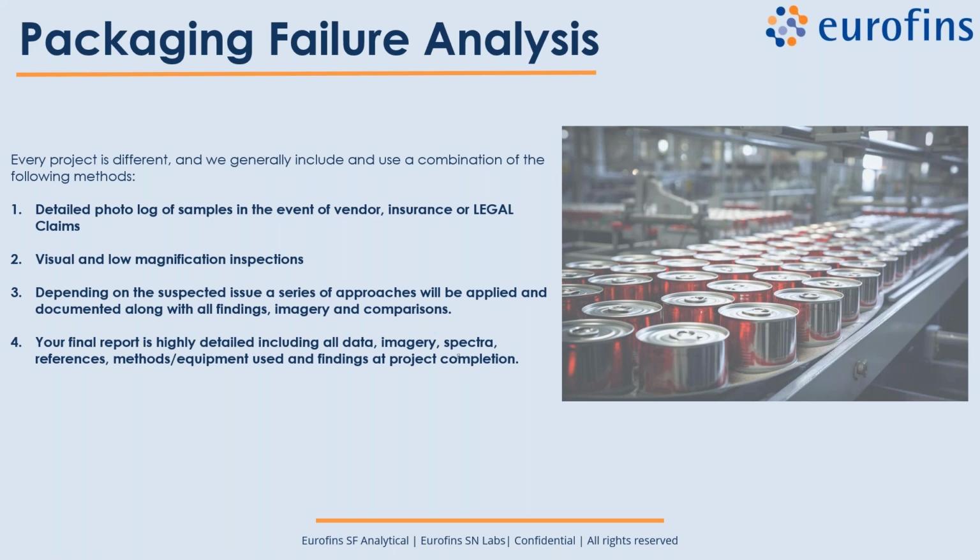We usually start out a packaging failure analysis with visual and low magnification inspections. What does the can or bottle look like from the inside and the outside, lot numbers, etc. But how we approach it really depends on what we suspect is the failure mode. The actual approach will vary from case to case, but again, the bottom line, all issues are documented with findings, photo documentation, comparisons to other products, etc.